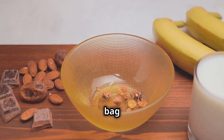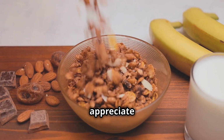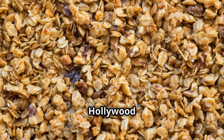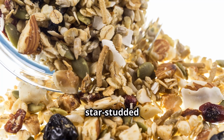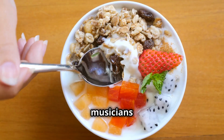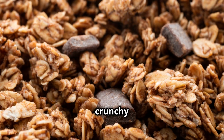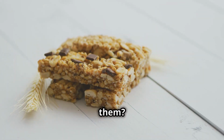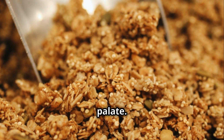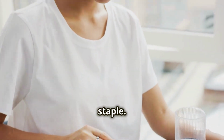So the next time you reach for a bag of granola, remember that you're part of a global phenomenon, a movement of people who appreciate the simple pleasures of a crunchy, wholesome, and oh-so-delicious breakfast. Move over Hollywood Walk of Fame, because there's a new star-studded lineup in town: celebrity granola fans. From A-list actors and Grammy-winning musicians to Michelin-starred chefs and wellness gurus, it seems everyone's got a soft spot for this crunchy breakfast treat. And who can blame them? Granola is delicious, nutritious, and versatile enough to satisfy even the most discerning palate. Let's hear what some of granola's biggest fans have to say about their love for this breakfast staple.